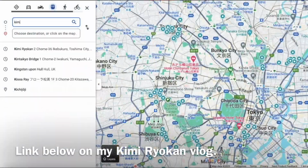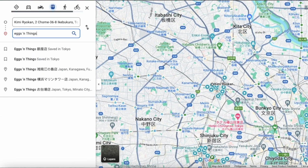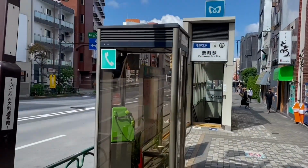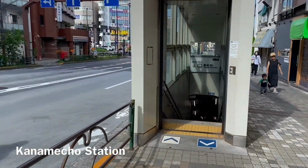So according to Google Maps, it's gonna take me at least 40 minutes to get myself from Kimiryokan to Eggs and Things where I'll be having breakfast. So I just have to find my subway station called Kanamecho Station. Okay, here's the subway. Alright, let's go.